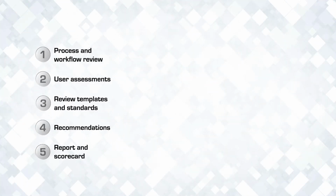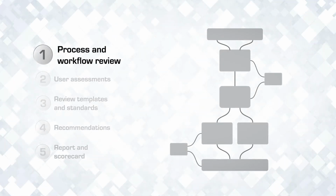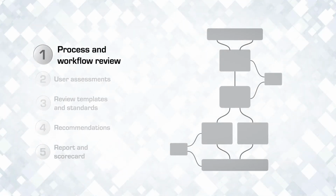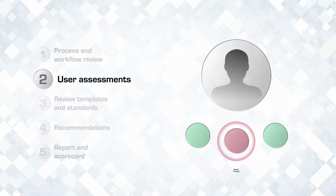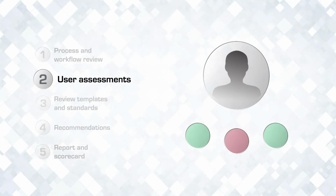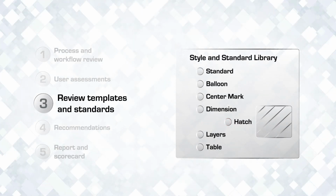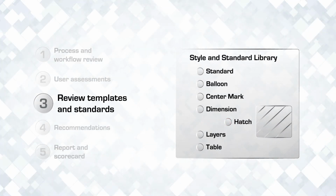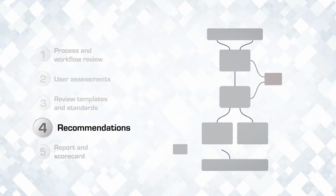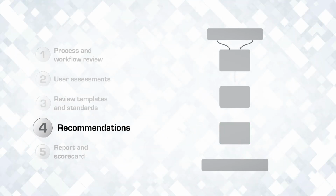During a health check, we will conduct a process and workflow review to establish a baseline of current workflows and collaboration practices. We'll run user assessments to identify specific areas where skill levels could be improved through training. We'll review your templates and standards to ensure they are fully developed and identify areas of improvement. We'll make detailed recommendations to improve Inventor or Vault configurations, workflows, and data management.